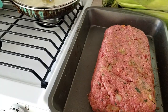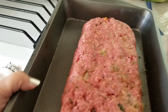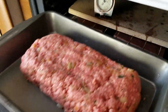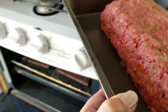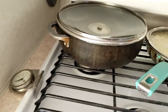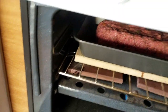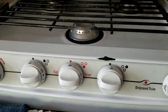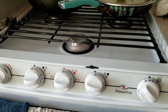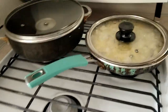Anyways, we're going to get this in the oven. They went for a walk, so I told her I would put it in the oven, and that way she didn't have to worry about leaving the oven on in her rig. Oops, I gotta get that out of there. Hang on a minute. Okay, I had my thermometer in there and I accidentally pushed it all the way back there. So I've got that on my bricks and it's on 350. And I'll set the alarm for about an hour and then we'll go ahead and have dinner.